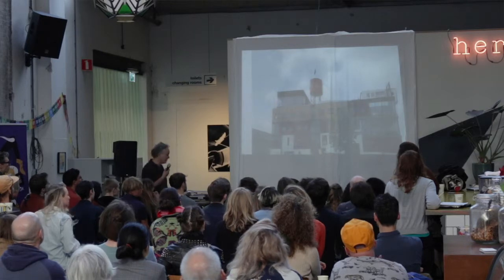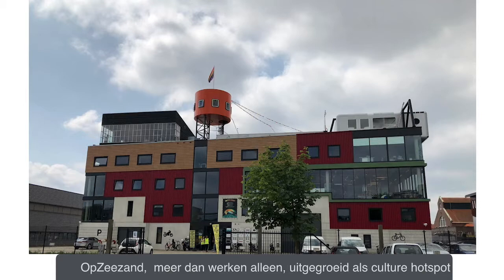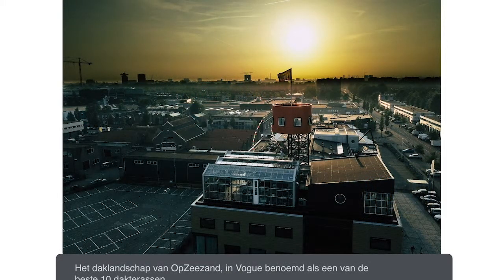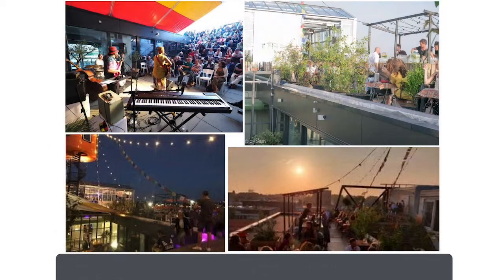And this last project, I'm really proud of it. It started as a company building, but nowadays it's more a cultural hotspot in Amsterdam. You can visit it. You have all kinds of concerts over there. And I think that's really nice to do. You start with a project and it becomes more than what you had thought of. That's really nice.